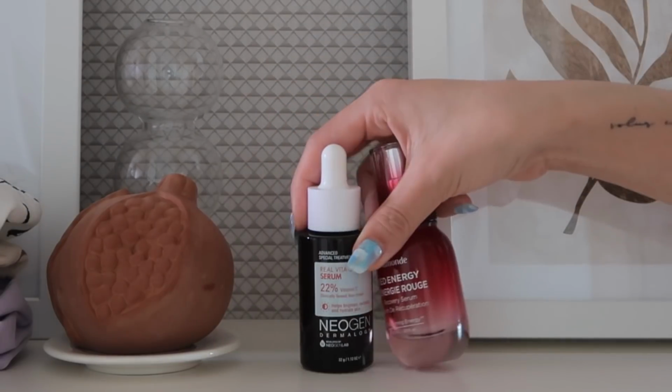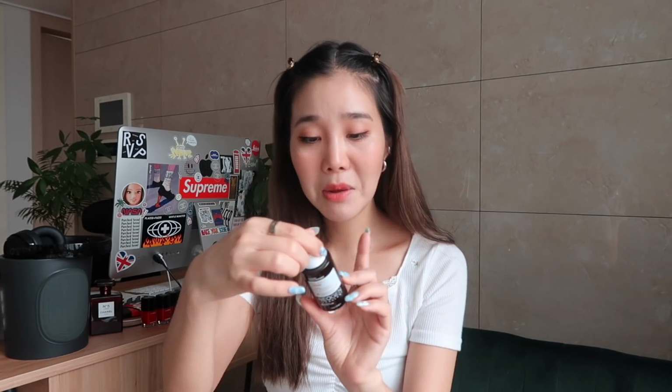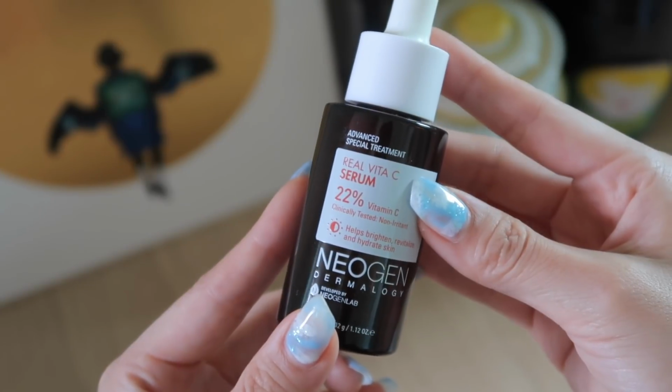Moving on to serums, I actually have 2, and first we have the NEOGEN Real Vita C Serum. 22% vitamin C, helps brighten, revitalize, and hydrate skin. I'm sorry, I was trying to find the name of this product. I think it's Real Vita C Serum. You all know I love my vitamin C products because it helps fade acne scars.